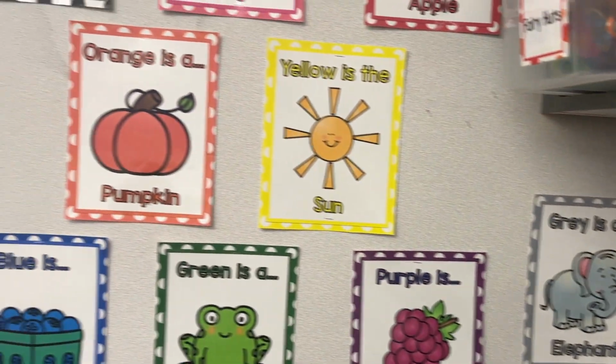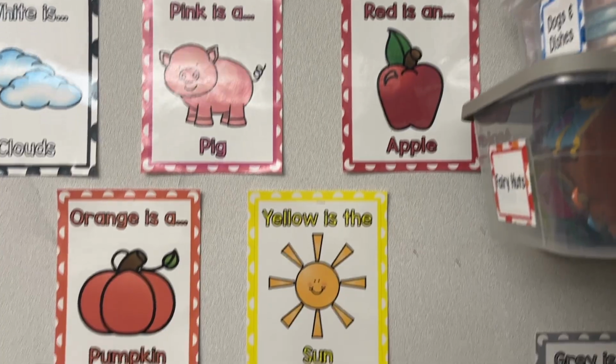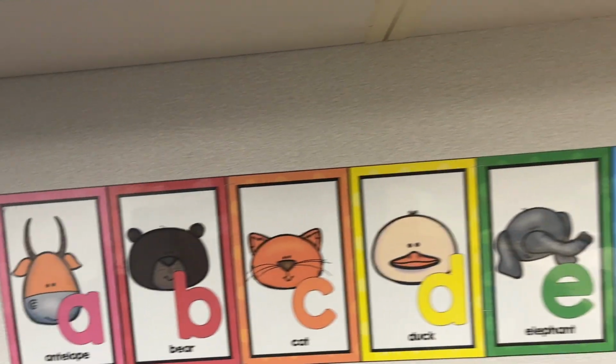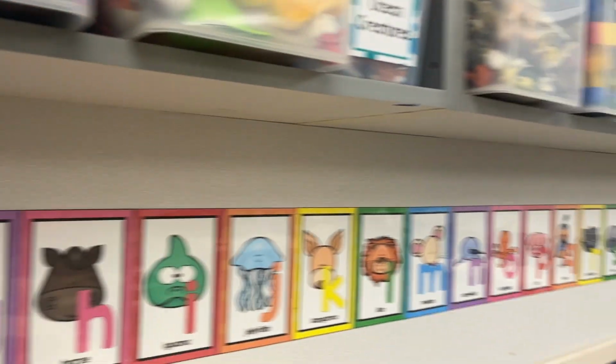But these are my old color posters. Those are gonna be taken down and I'll put my new ones up. I don't know that I'm gonna put them here. Here are those half sheet or printable sheet connect alphabet line. I will get their little names up there.